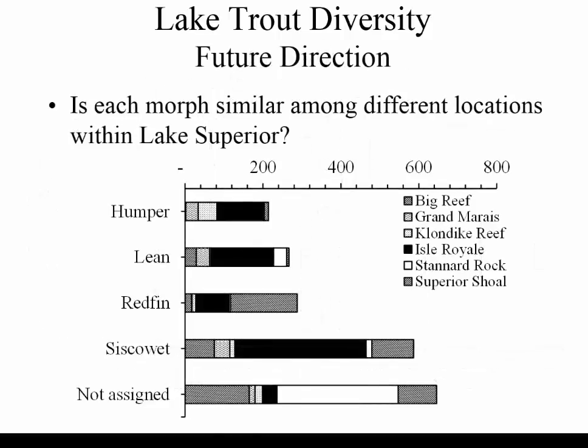So where do we go next? Well, what we like to do next is to take this analysis to compare these morphs among the other sites that we have samples from. This is just a bar chart showing you the distribution of the four morphs. The bottom bar are the fish that we have yet to assign, because we had some recent collections in 2013 and 2014. You can see that the humper morph was predominant, or was most common at Isle Royale, as the lean was. The Siskoet morph, pretty common at Isle Royale also. And the redfin was the dominant morph out at Superior Shoal.